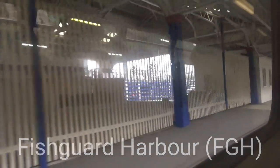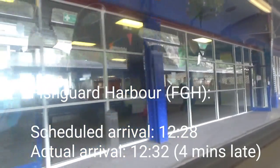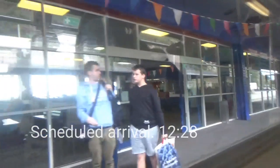Now arriving at Fishguard Harbour. Wow, this is a weird little station, isn't it? Oh my god, this is a ferry port and it is a train station.